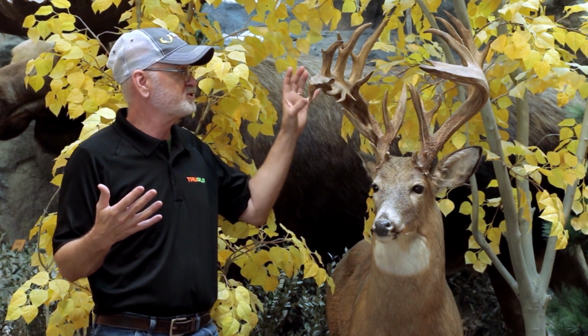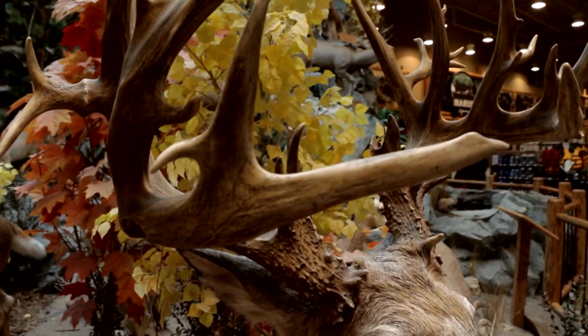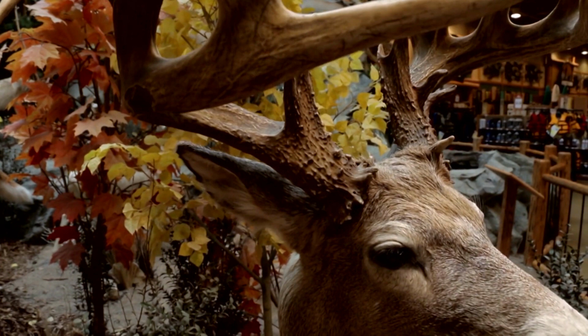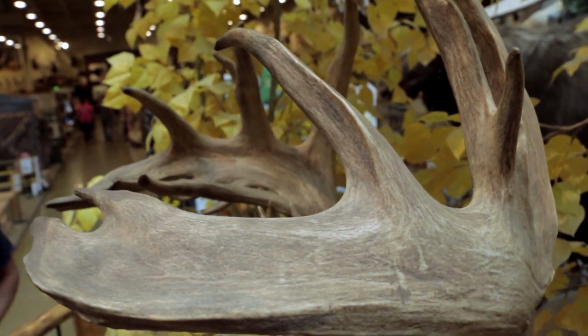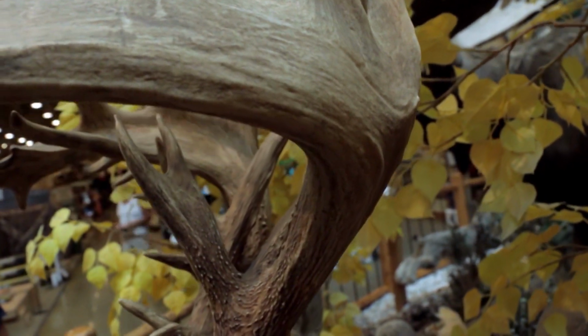If you look at it, you'll realize that he's got super mass way up into his main beams, several places over 7 and even 8 inches of mass. That's just really incredible. So even though he only has 2 tines over 10 inches, he really does rack up the score. 75 1/8 inches of non-typical points, in fact.